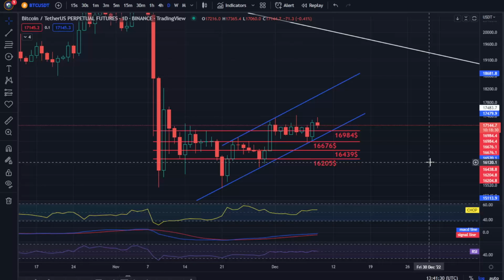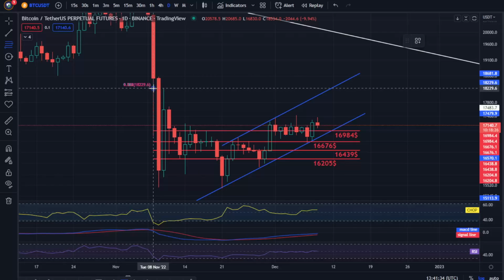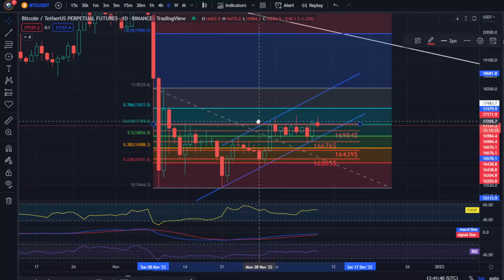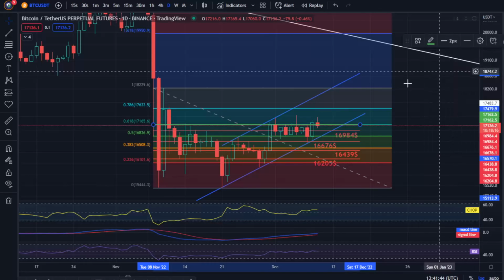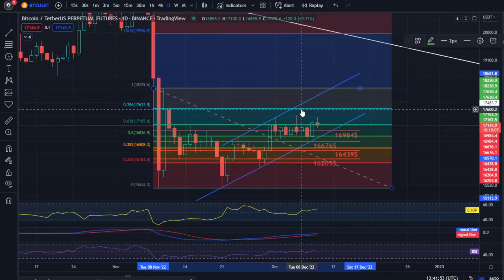In the same way, we will check where we can expect resistance in the case of increases, and here we have the first strong resistance at the price of $17,163, from which the price has already bounced several times and is currently testing it. We have the second resistance at the price of $17,630 and the next at $18,231.